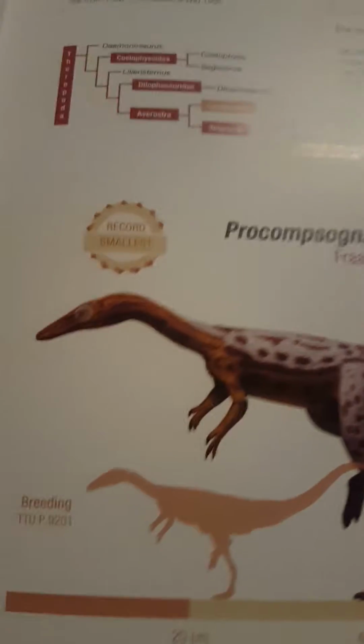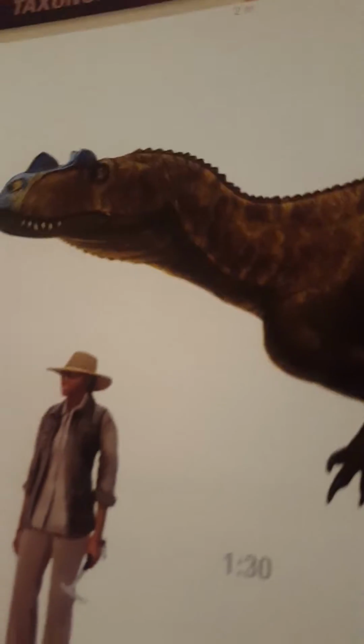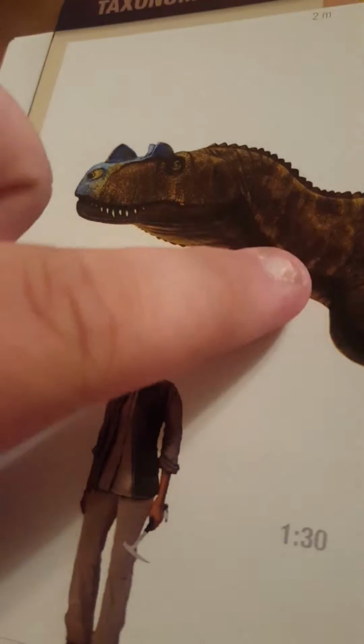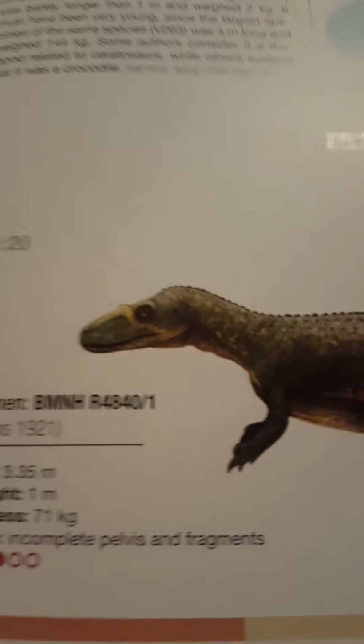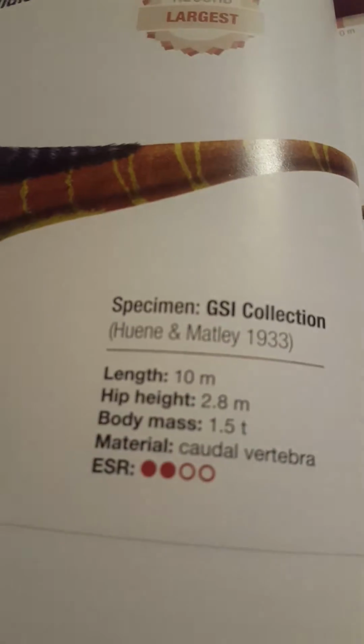Now we have this Procompsognathus, Spinostropheus. This is the Ceratosaurus. Technically a very uncommon dinosaur because there are barely even fossils of this guy. Sarcosaurus. Cryptosauroides. Bolosaurus.